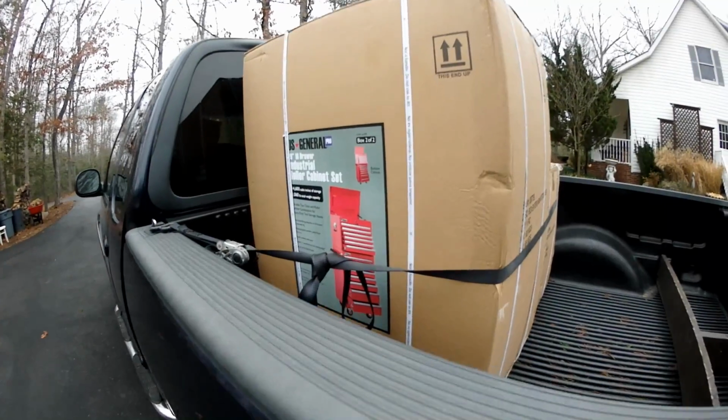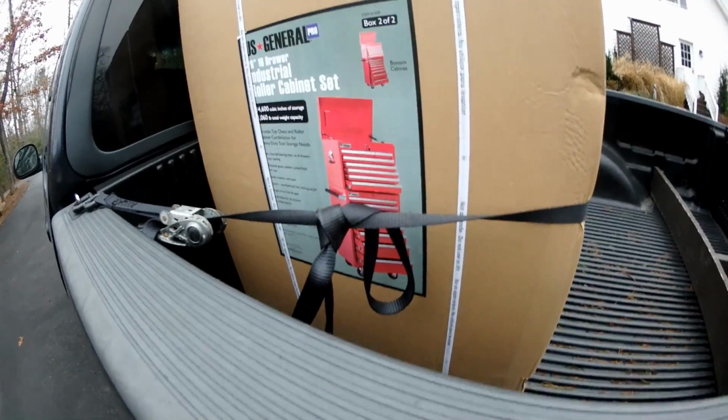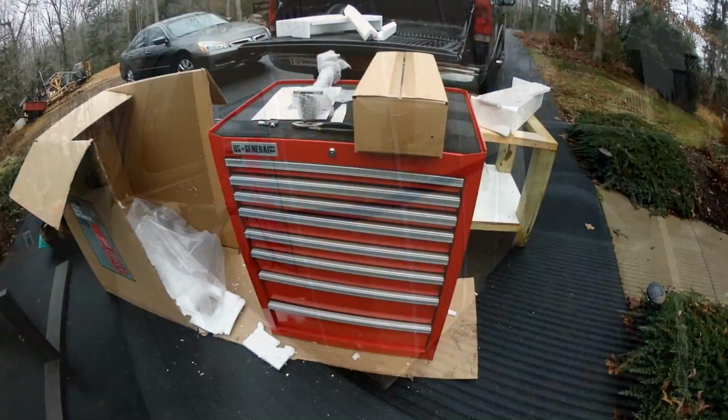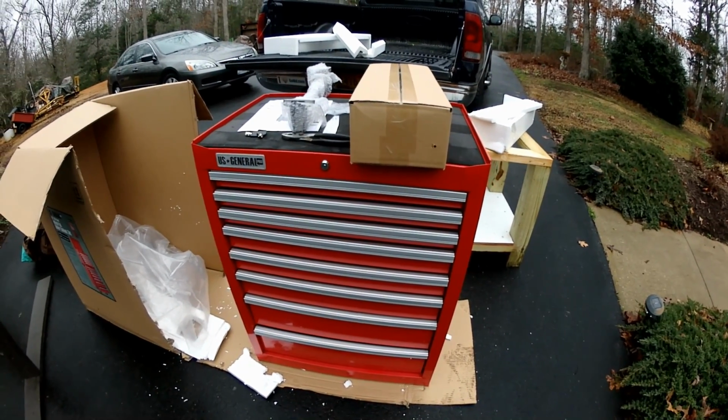Well, just got back from Fredericksburg, Virginia. Went to Harbor Freight down there. Picked up this new cabinet set, bottom and the top. Gonna get things a little more organized in the air right now. Well, Harbor Freight's got some serious build qualities on these things. Man, oh man. The top chest is a freaking mess.